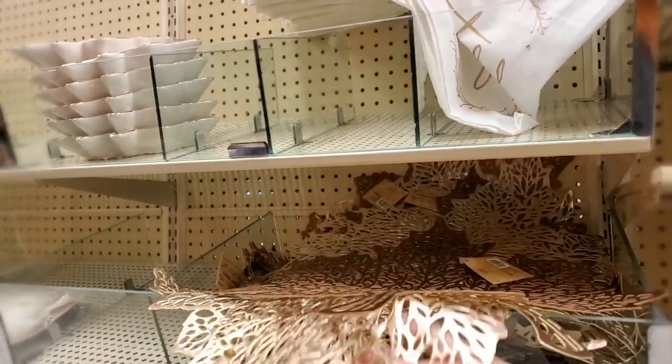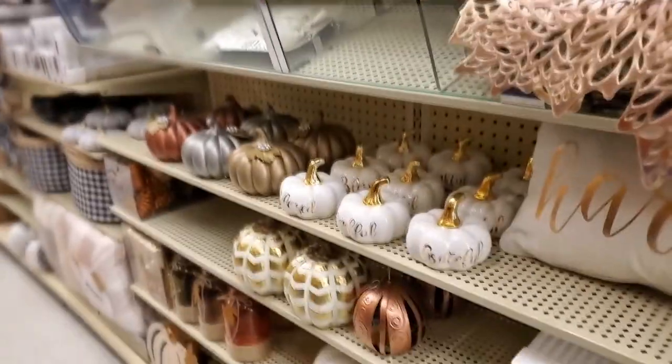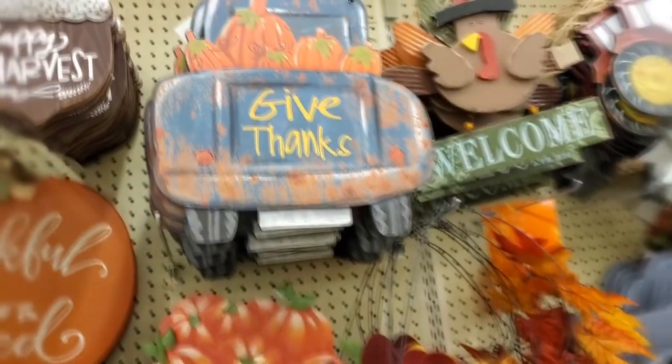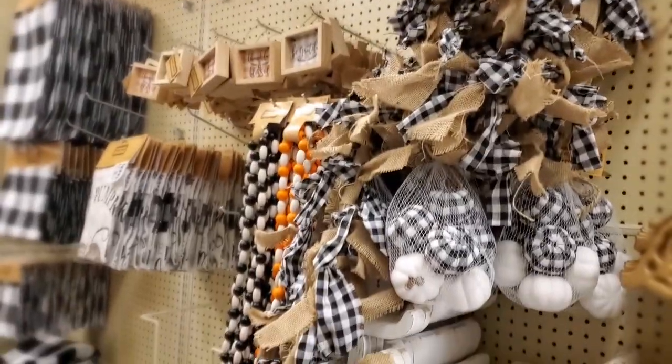And then on the other side, we've got plates again, cooking utensils, trivets. Whole cans of little doodads. You got yourself some rose gold bronze placemats in leaf form, if you will. That's cute too. Oh, I love that one. That's really cool. The back of the truck with the pumpkins in it. Got your turkey. More pumpkins. More fall things and basic colors, I guess.